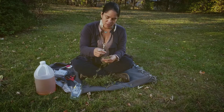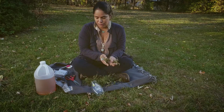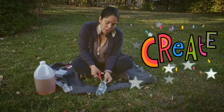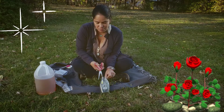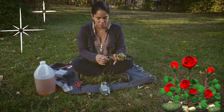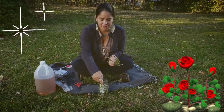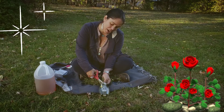And you know, autumn is here, and before this plant goes dormant, I want to make use of it by making it into a vinegar. Herbal vinegars are so easy to make. Thyme is part of the mint family, and it's so aromatic, right? And so I am looking forward to having this.